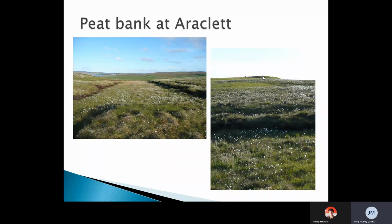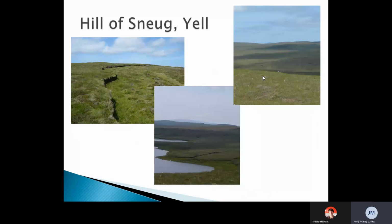Now we move on to the hill of Sneug in Yell. The topography here at the hill of Sneug above Dalsetter is very similar to Araclett. The wooden foot spade was found in the bog on the top of this hill, and from here you have commanding views of the surrounding landscape, with the sea lying below again to the south.